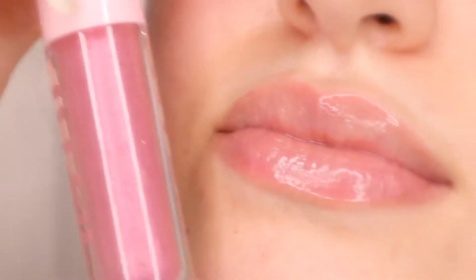This feels amazing. It's so moisturizing. Oh my goodness. I love it. So, why do I keep zooming out? Here is Daddy's Girl with two coats. Why is it so hot today?